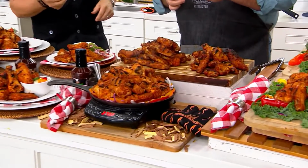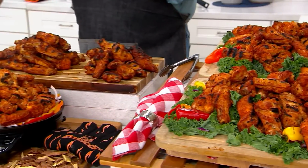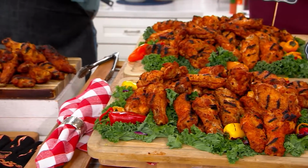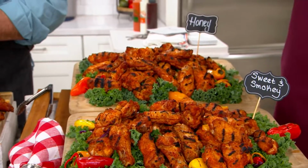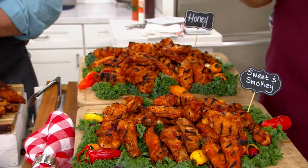So easy. And you can cook these in the air fryer or the regular oven or the barbecue from frozen. That's good. That's right. That's what makes these great. They're already fully cooked.